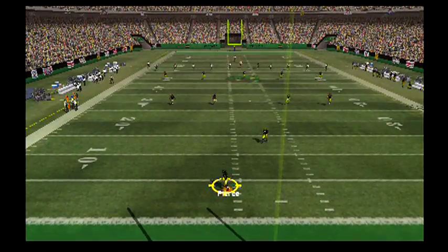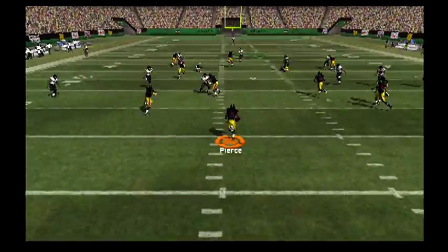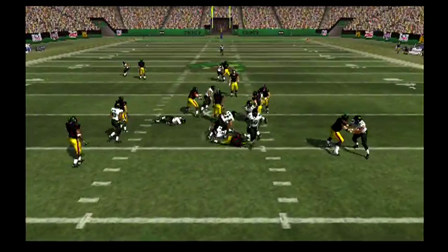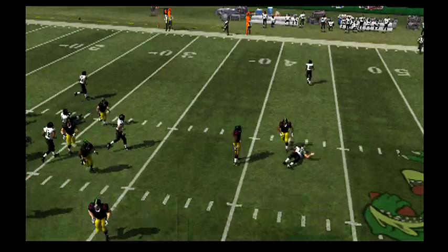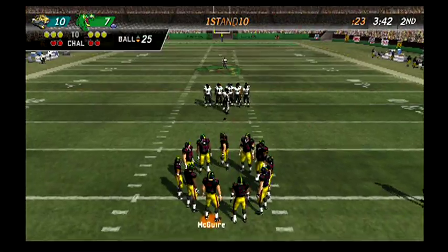Good kick, should be returnable. From the 5-yard line. Let's see if this possession is more effective after their last possession ended in a punt. Ball on their own 25.